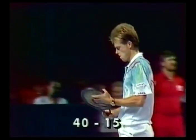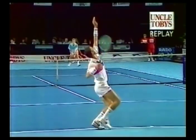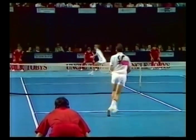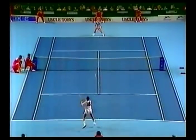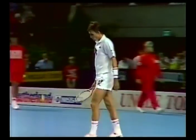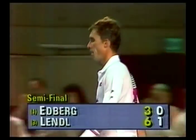Well, that's a fabulous shot from Edberg, the half volley too. 40-15. Unbelievable angle on the forehand. Topspin backhand. Lendl had to play that shot because he wasn't far enough in. He was in no man's land. Game Lendl. Ivan Lendl particularly strong when he's in front, and he is so confident playing all the shots. Leads 1-love, second set.